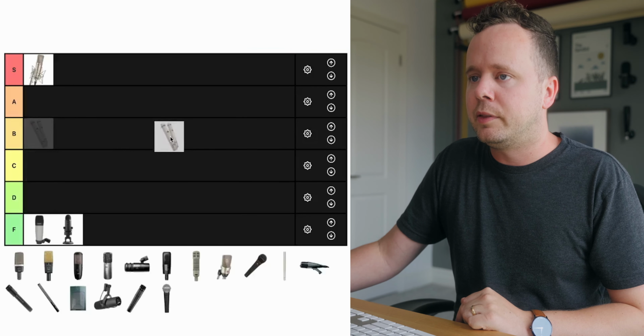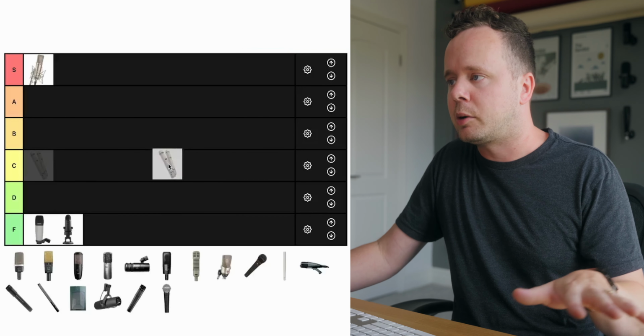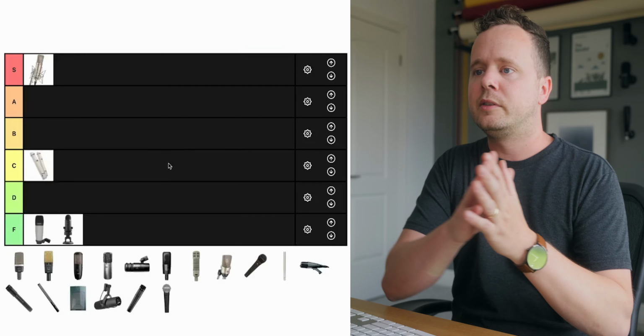I'm gonna go ahead and put this, I should say, because we're talking about one, at C tier. The reason being, I think it's a pretty good pencil condenser.